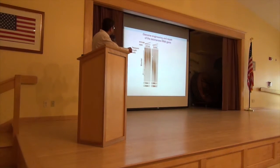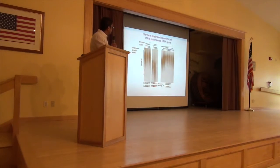So you can see that this cell basically starts to lose its telomere length, and finally you can't see them anymore, and the cells stop growing. They die in the dish. And then to prove that we could actually do it, we basically put in the same modifier, the talon in this case, and also a new repair construct to basically fix it and restore the copies of TERC.